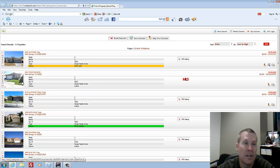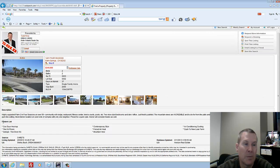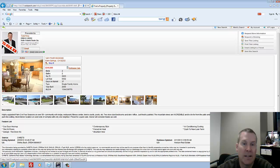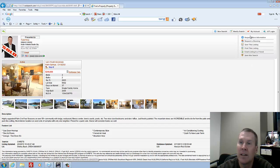You can look at more information by clicking on the address. It brings up information about the property. And of course, you've got the pictures here. Also, you can request more information, request a showing. You can save this listing once you've set up an account. You can print or you can email it to a friend. And then once you have an account, you can save that listing.